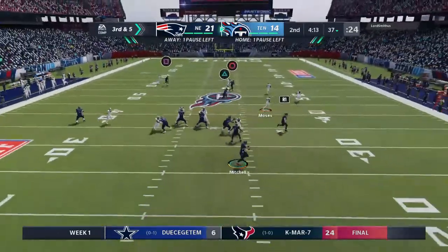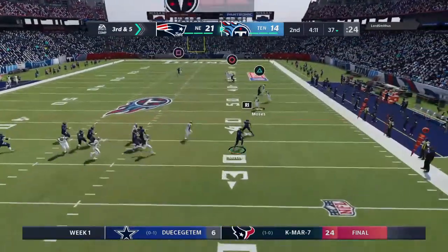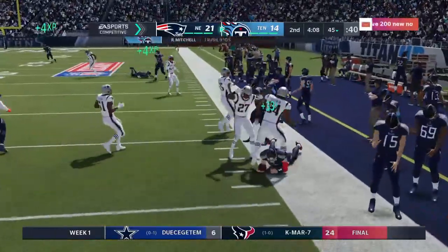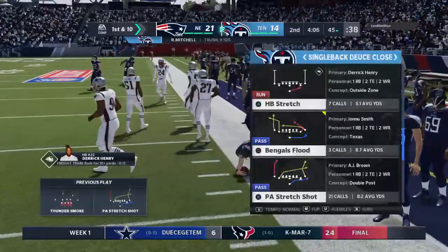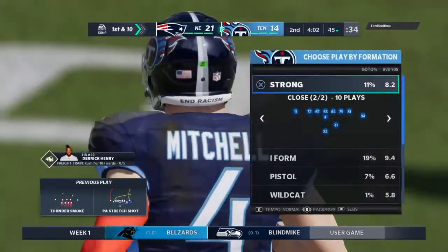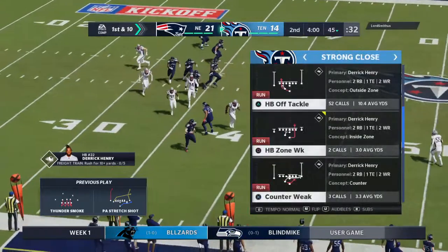Here's Mitchell off the play fake. Flushed out right. He can run for it, and he will. A good decision in the end to pull it and run. Gets him 9 yards and a first. Some early fireworks from this rookie quarterback getting the start in week 1.